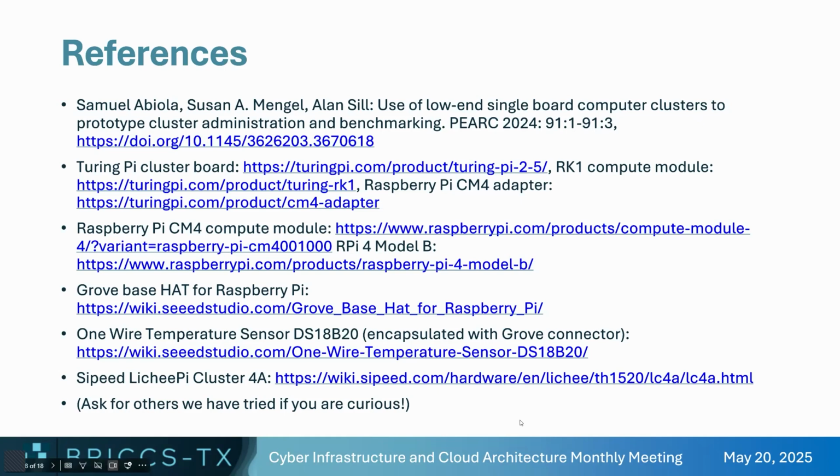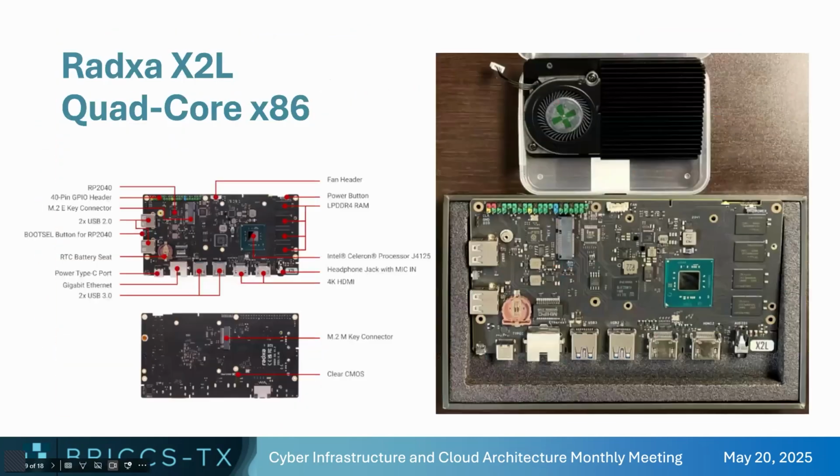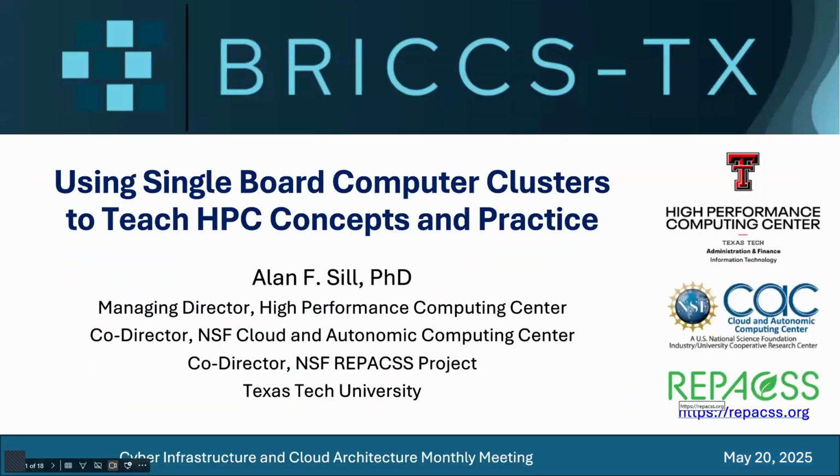So in comparison to a real cluster, how fast are they? Well, that's a really good question. I should probably let Sam answer that question. He's done the benchmarks. Sam, are you online? Hi, Dr. Sill. I think Daniel is probably better placed for the benchmarks comparison.